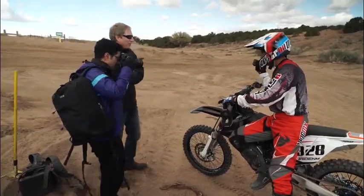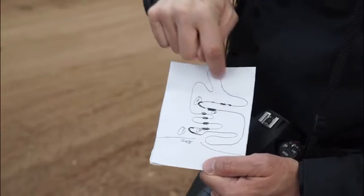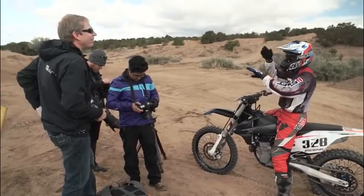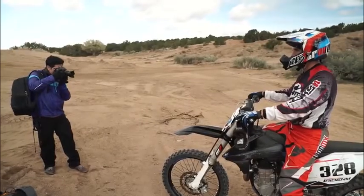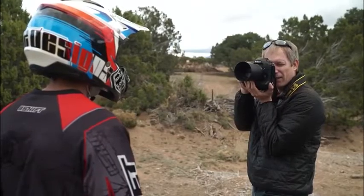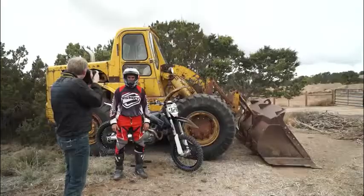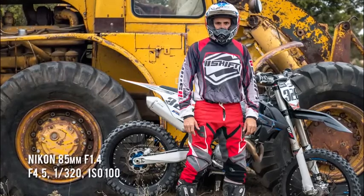We met back up with Daniel, who as an engineer for the city, helps make and maintain motocross tracks and jumps at this park just outside of Santa Fe. But before we got started with the action shooting, we took some portraits of Daniel. We used the Nikon 85mm f1.4 lens, a focal length and aperture combo known to be troublesome when it comes to accurate focus, because of the inherently shallow depth of field.